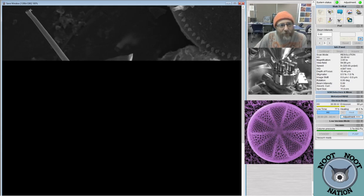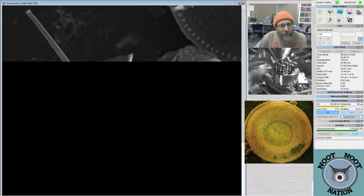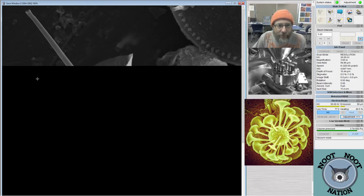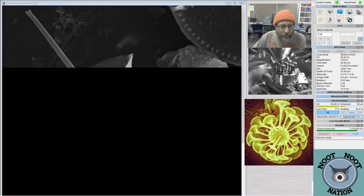This is nice because you can see at the top this sort of little crenulated tip on the spine, and then most of the datillum that we see have like eyelash-like structures right here that are like little spines that go around the outside edges.